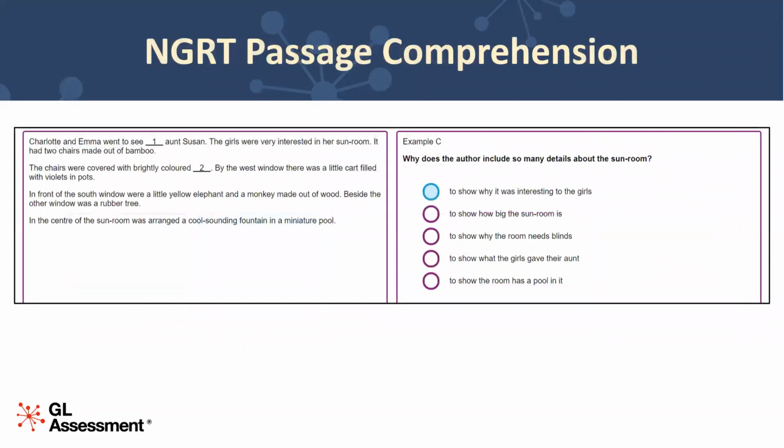Here's an example of a passage comprehension practice question. Students will read the passage on the left and then answer the questions on the right. Again, full audio instructions delivered to each student, and they'll be able to refer to the accompanying text, which is displayed alongside the written question.